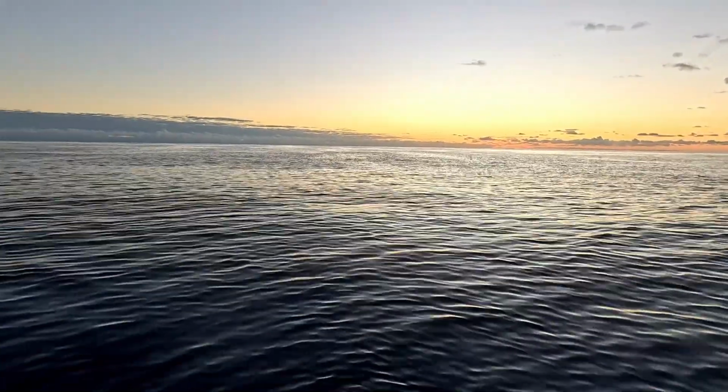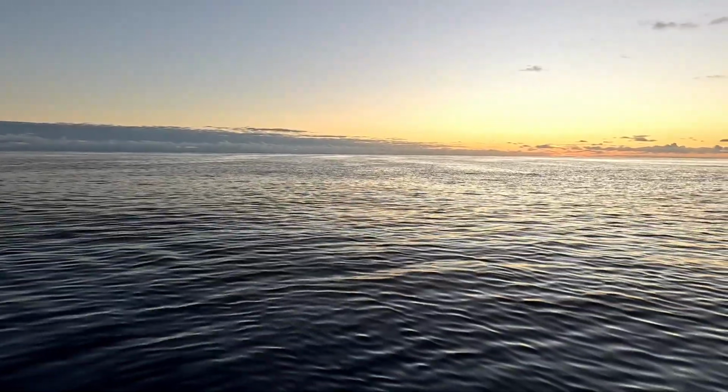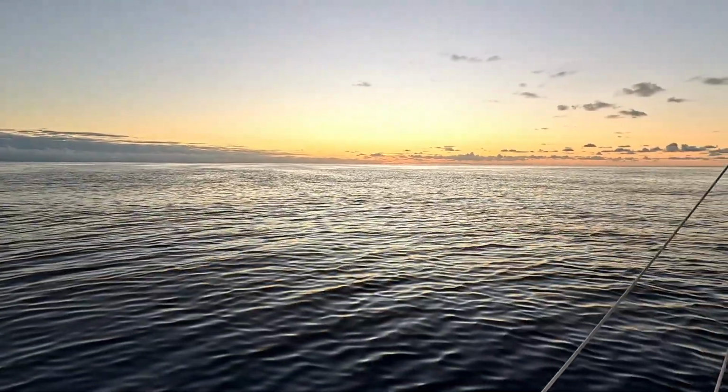So hopefully there's a bit of wind coming. It's not predicted to arrive until 3 o'clock this afternoon, but who knows, it may come early and we may be able to sail. Let's hope so.